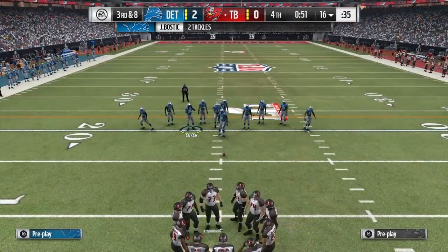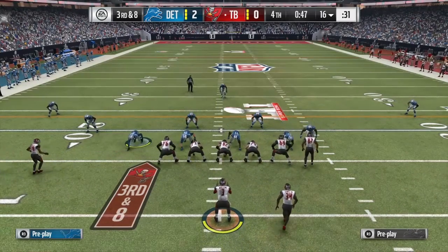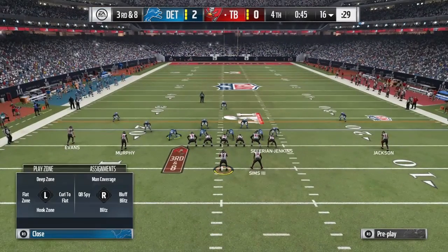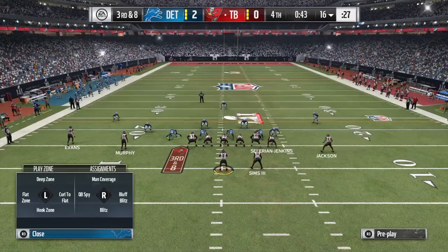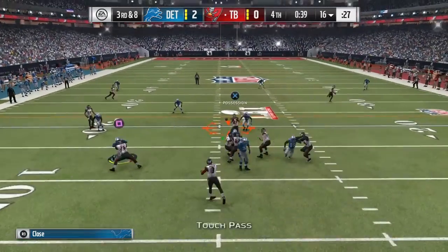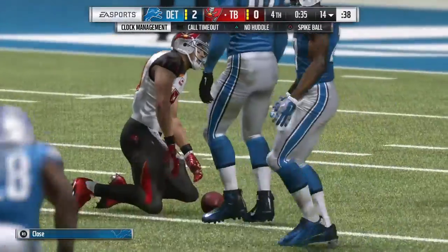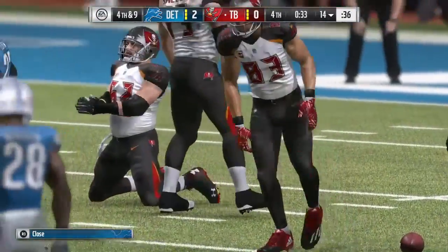So 2nd down was a run play. Now let's see what they do on 3rd. He's back to throw. Jackson's got it over the middle. He lost 2, and it brings up 4th.